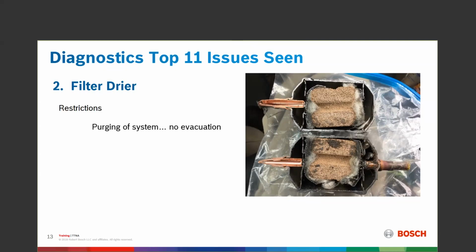Restrictions could be from not purging the system. If you're not pulling evacuation and you're just going to flow refrigerant through the system, all that carbon and garbage can be put in the system. It can be from not using nitrogen as well. The pipe's inserted too deep, bypassing the stop.